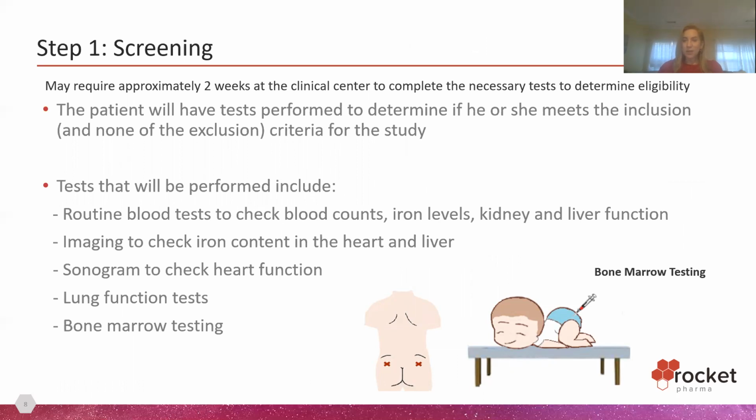As I mentioned, following provision of informed consent, the first step in the gene therapy trial is the screening period. Screening takes approximately 1 month to complete and likely will require approximately 2 weeks at the clinical center to complete the necessary tests to determine if the patient is eligible to participate in the study.